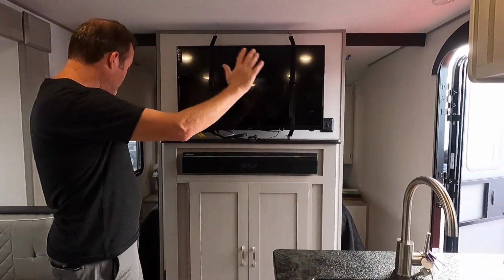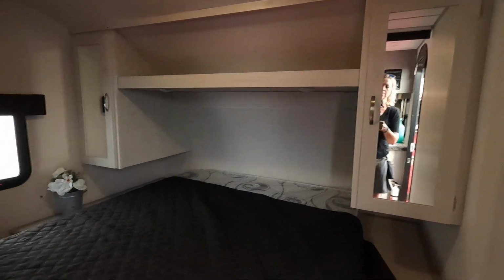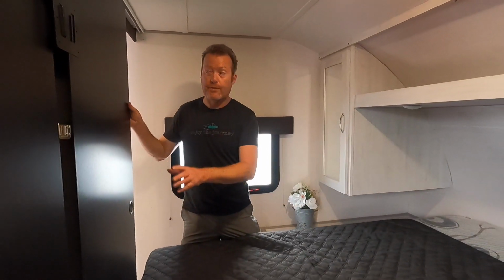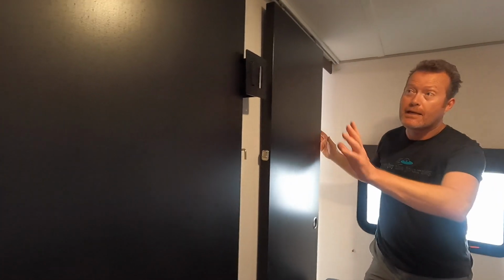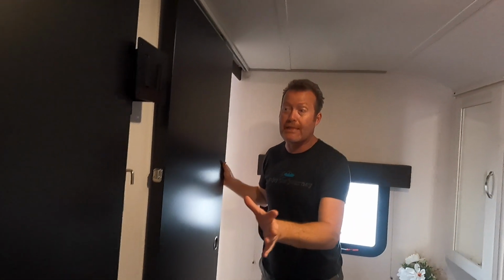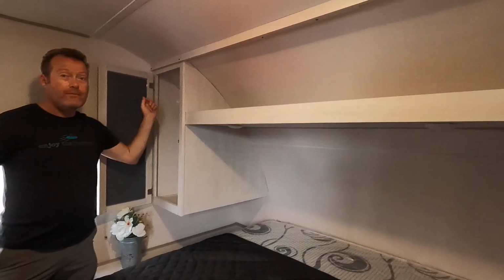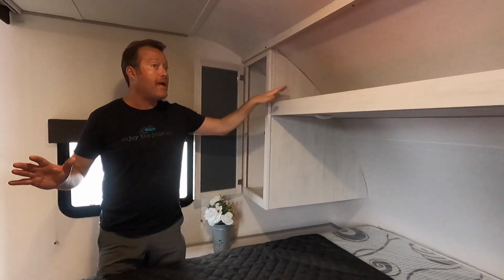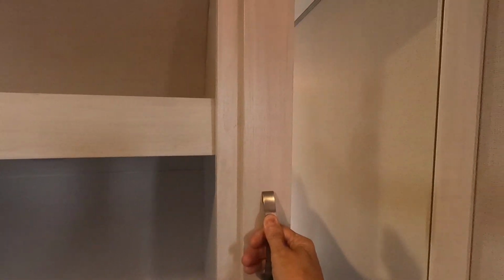You've got two different ways you can get into the master bedroom, either side. Sliding doors to close this off. And actually, this is for another TV right here. It's interesting, the sliding doors come behind the TV, which would just go right here. So this is kind of a cool design. I don't think I've ever seen this before. We've got a queen size bed in here. We've got closet space on both sides of the bed and a really nice storage area here on top. The closets are small, but for this size RV, it's not too bad.